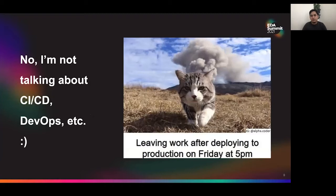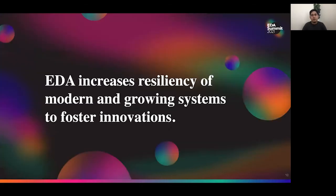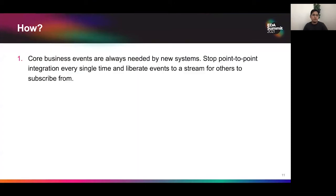And no, I'm not talking about CI/CD or DevOps in this talk. I'm talking about how EDA increases resiliency of modern and growing systems to foster innovations. So how are we going to do that? I have three takeaways for today's talk.